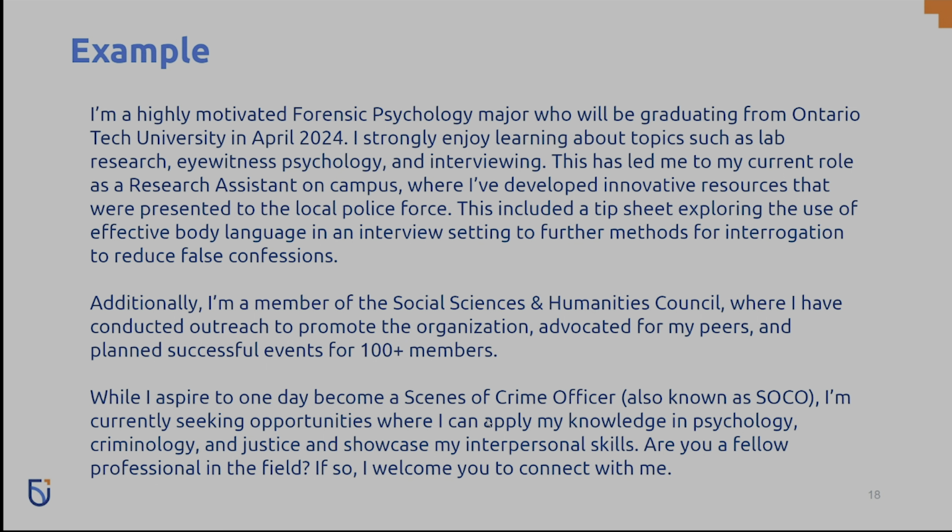And then you also can put something in here and it's conversational, where it's a speaking point about you. It's all in first person. It's more relaxed feel than a cover letter.